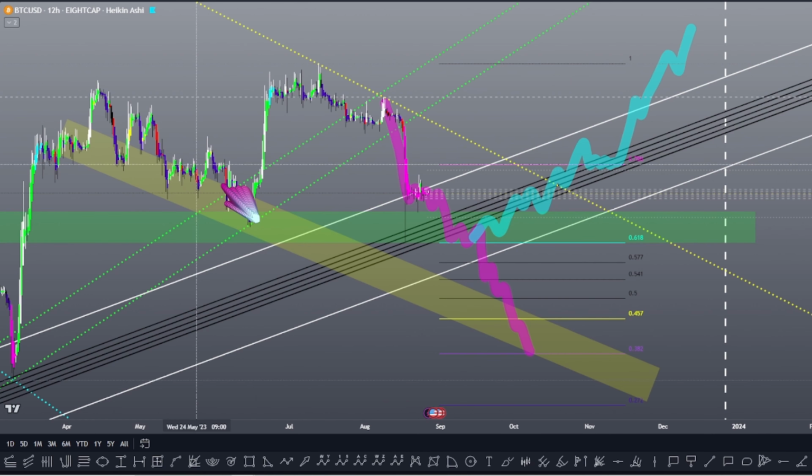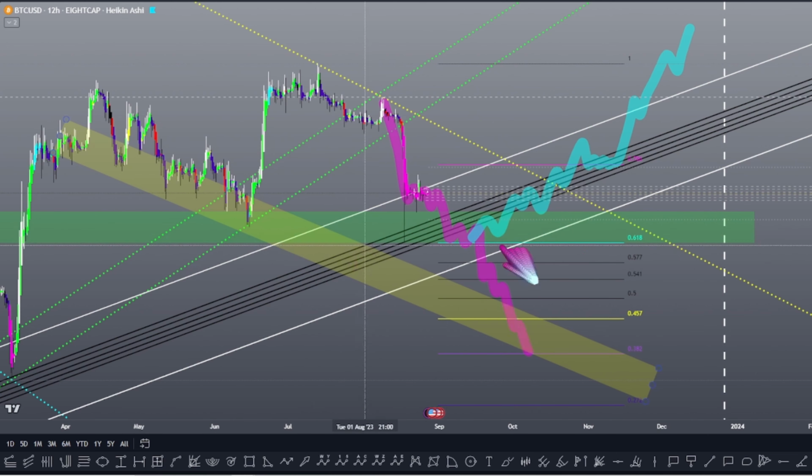So that brings me to this chart, the 12-hour chart. Again, we see the same descending range. We could find support here. Either we hold this green box, which is correlated to 25,000 being held, and we fulfill this wick we made back here around August 17th.